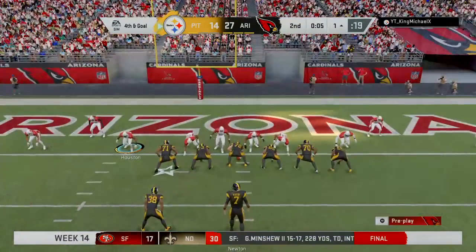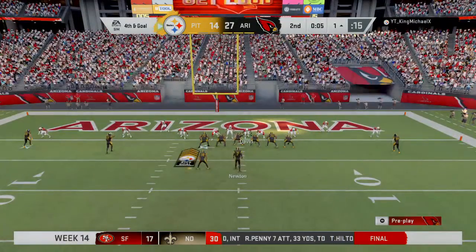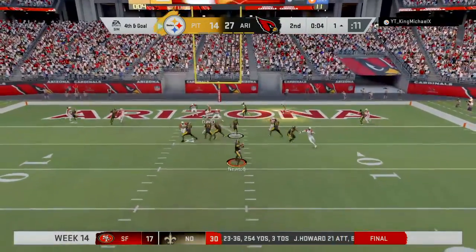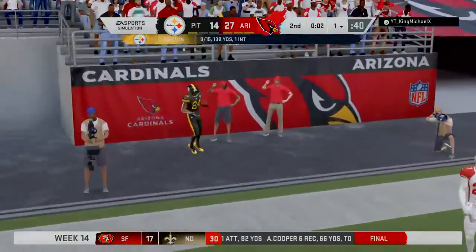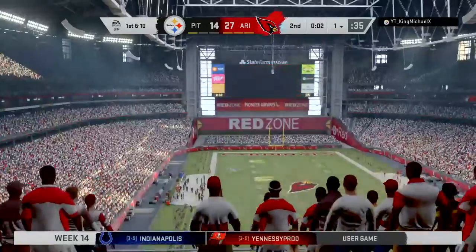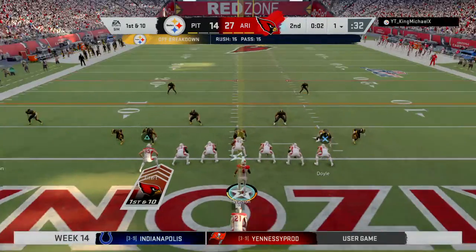And likely time for one final play here in the half, so they will go for it on 4th down. A final shot before the break. Newton, and that is incomplete. 2 seconds left on the clock. They're turned away on 4th and goal, and this Cardinal defense comes up with a goal line stand.